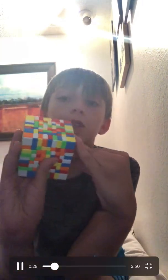So yeah, maybe I'll do a live stream in the future, but for now I'm just gonna do a time lapse of me solving this cube. Let's see how it goes.